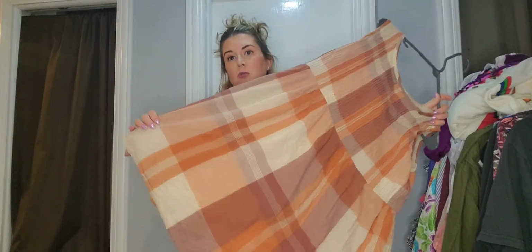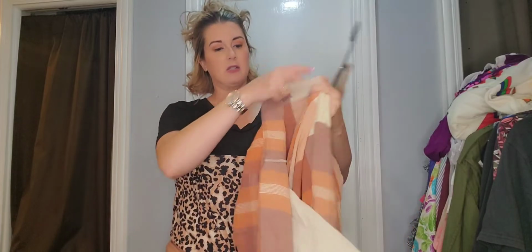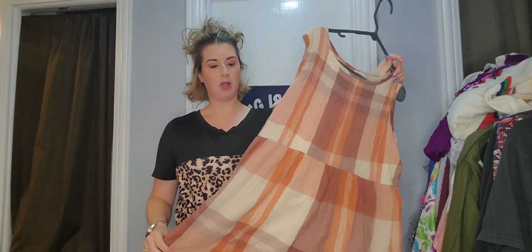It could be from a grocery store for all I know, because that's what I thought World Market is. But this is a very thin cotton, and it is cotton lined. The quality is actually really nice, but I'm going to sell this based off of style alone. I've worn it a few times. It worked well as a maternity dress for me. I've worn it a couple times since after having the baby, and it just looks kind of frumpy. So it needs to find a new home.